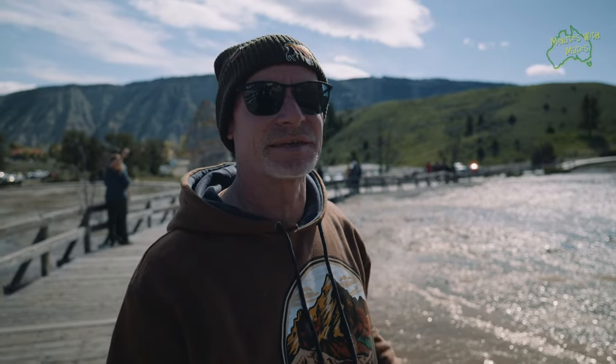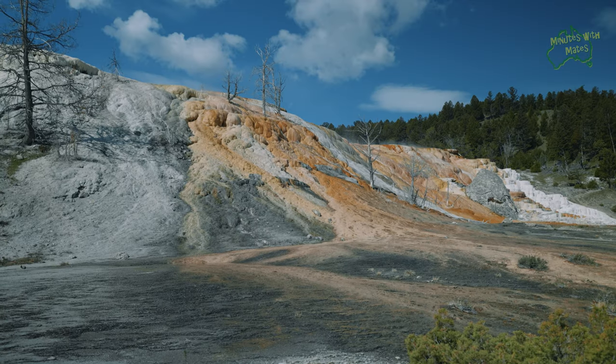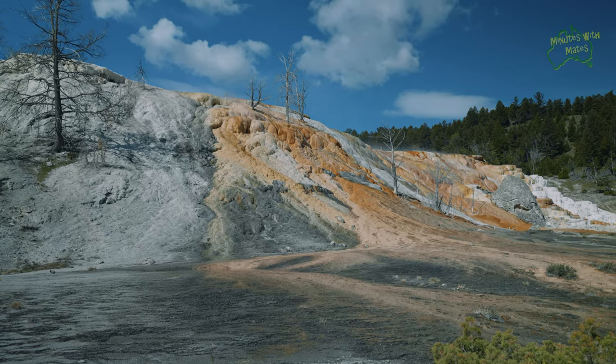That is just amazing. It's so clear. The colours are so clear. It's beautiful. Mammoth Hot Springs was pretty busy, and now that we've left, there's hardly anyone there. It's all good. Great to be here. Can't believe we're actually here.